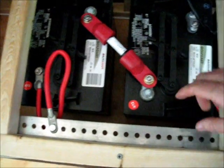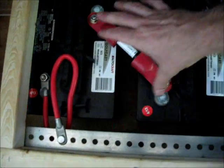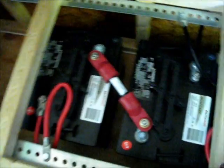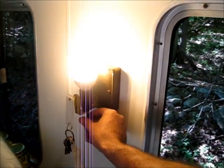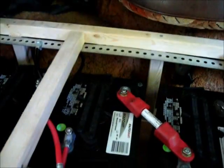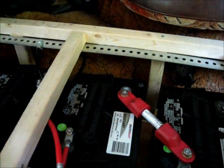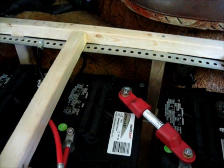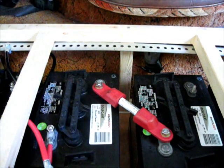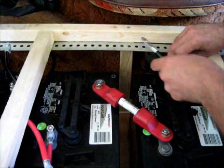Okay, there's one battery bank completed. The plus is hooked up. They're connected together, making 12 volts. The minus is hooked up. And I now have DC power. That's the DC lines. So the lines are now live. Now I just have to continue hooking up the other batteries, and then I can bring in my charge controller and finish the process.